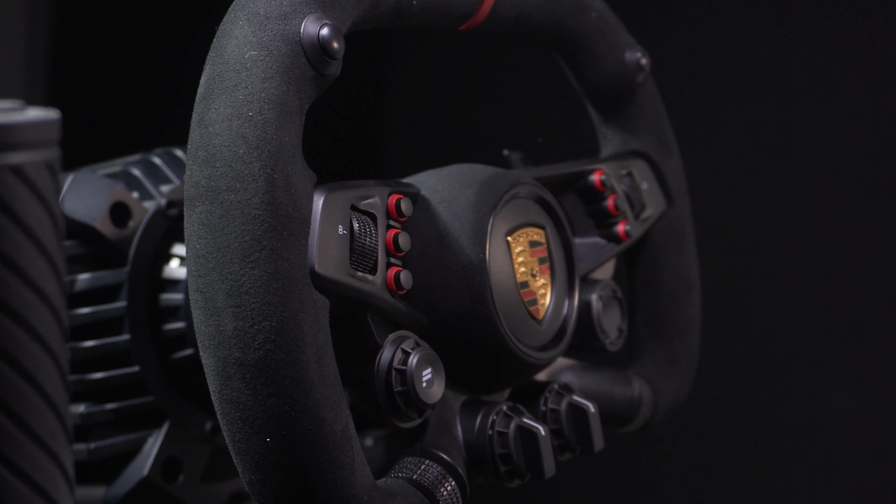Fanatec finally releases something new that isn't a refresh of the Club Sport Formula wheel. This is the Porsche Vision GT, a wheel that you've probably seen somewhere else.